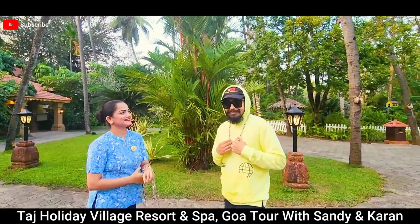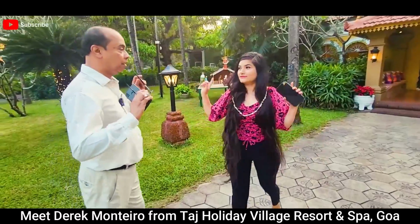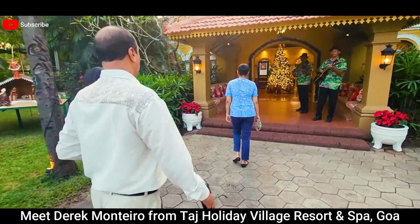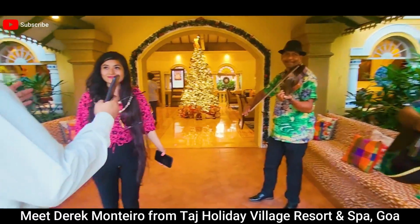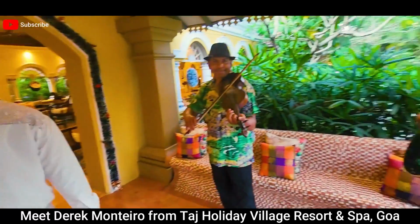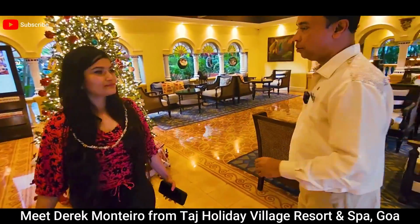Like I said, there's a lot of Goanness to this hotel. If you look at the lobby, we're entering the lobby now. The lobby is modeled on the lines of the living room of a Goan home. So you enter through a balcony, just like a house in Goa. This is meant to represent the living room of a large Goan home.